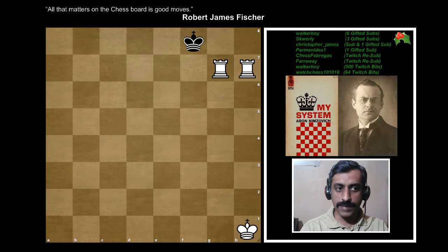B, for a mating combination by breaking off contact between king and rook. Contact can be broken either through the protection of the rook at g7 by pawn or piece, or by driving away the king by a check from another quarter.